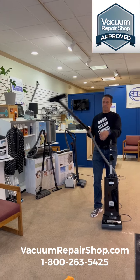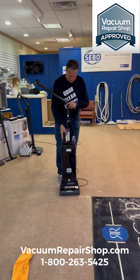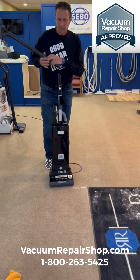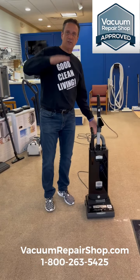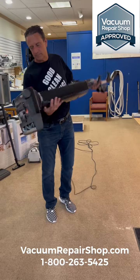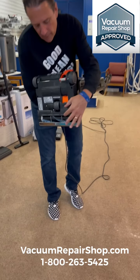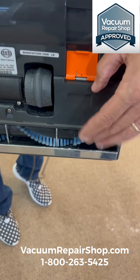Okay. I should show you how the machine works on the bare floors too before I show you this. So let's go over to the bare floors, because I would put this up against any vacuum on the bare floors, and here's why. Because it's got the self-adjusting automatic head, but it's also got a little squeegee on the back here. So it's got nice soft rubber wheels, and it's got a squeegee right here behind the brush roll.